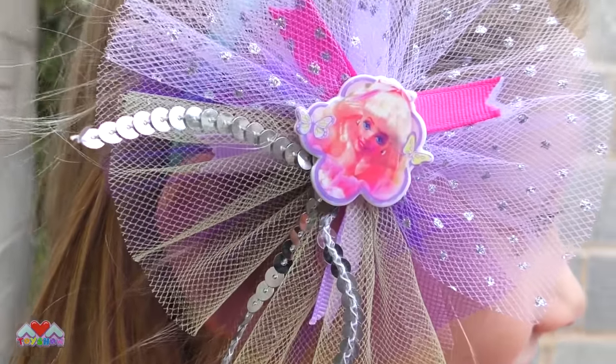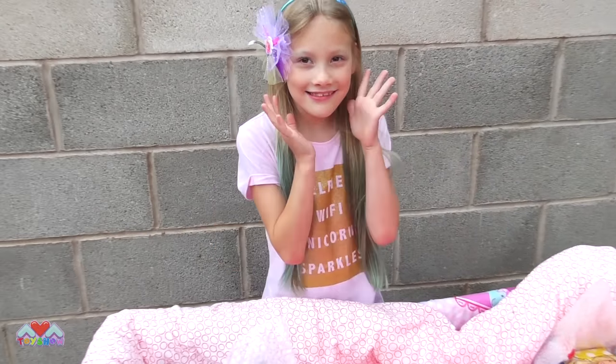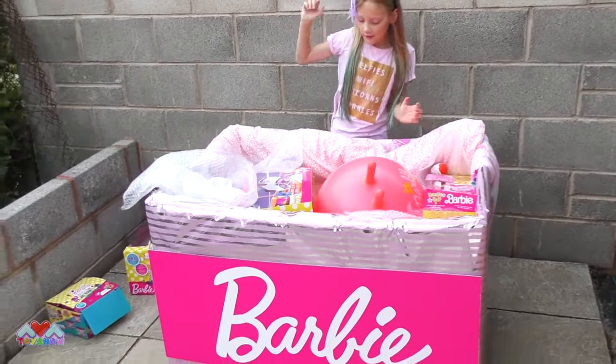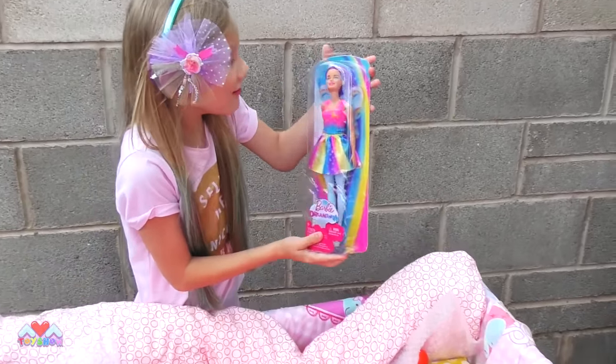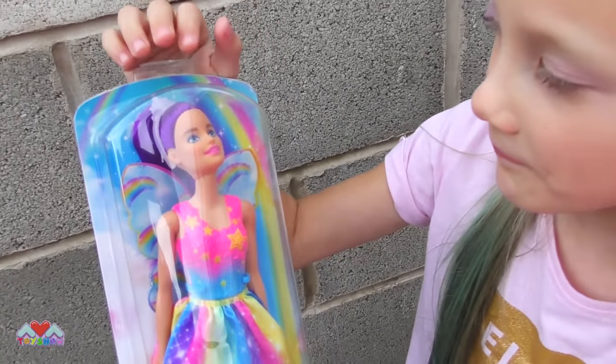Looks so beautiful, doesn't it, guys? Let's see what else is in the Barbie box. Wow! Look at this Barbie! She looks so beautiful! Oh my gosh, look at her rainbow!